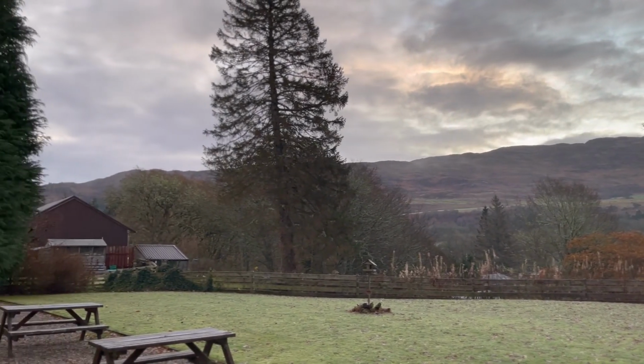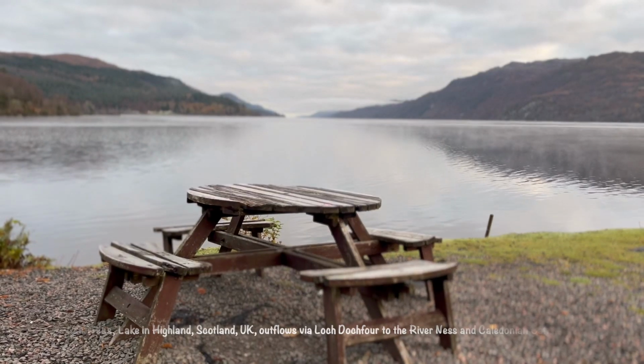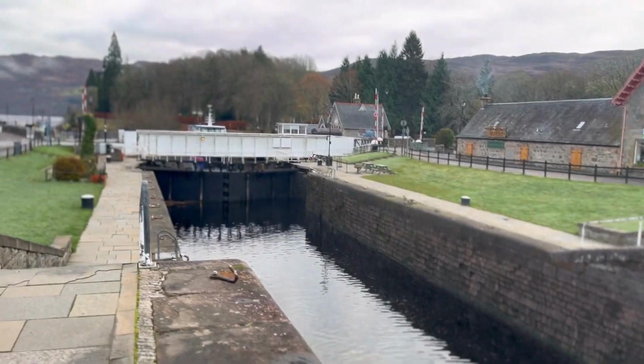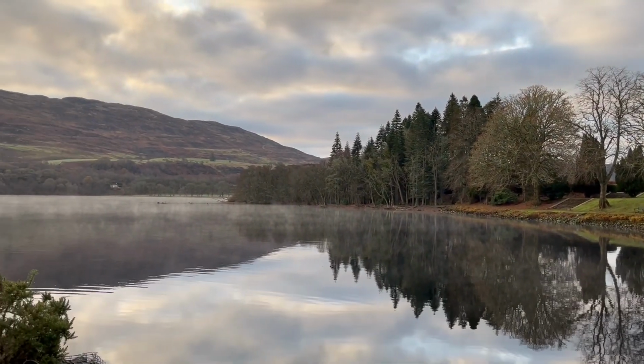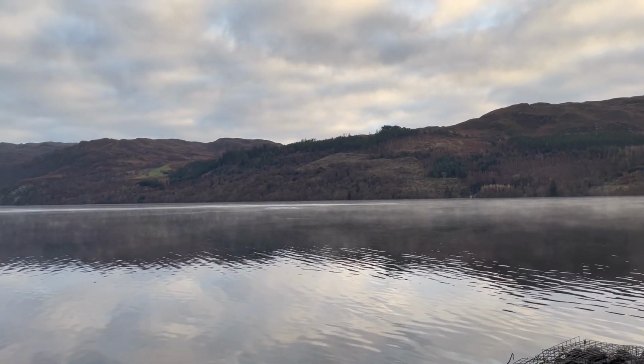We woke up surrounded with misty hills and a sense of mystery in the air. We walked around the picturesque Caledonian Canal and strolled along the famous Loch Ness whilst discovering hidden nooks and crannies within the village. We were so lucky with the weather, so we were excited to hit the road again.